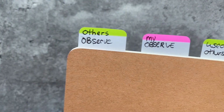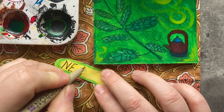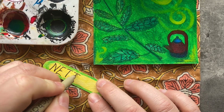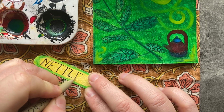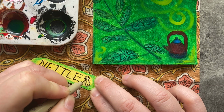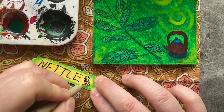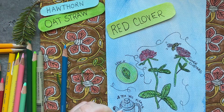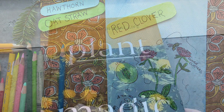The first section is others observe, and next is my observations. I start with others observe and just research. Is this plant safe? Do I need to be careful with medicine interactions? What could be some negative side effects? Basically, is it safe for me? And that's where I stop. If I am safe to proceed, I focus about 1 to 2 weeks on just what I notice in my own body. This step is really important.